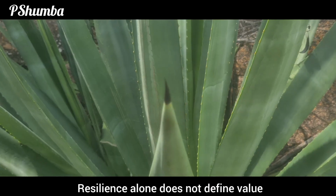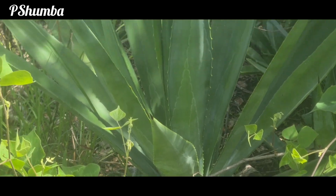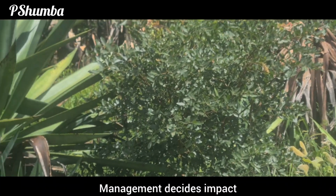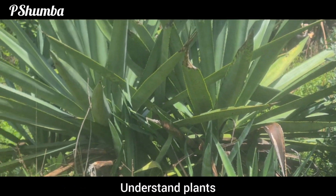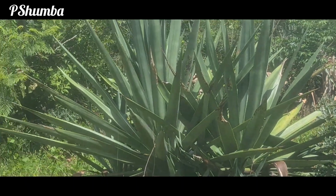Sisal reminds us that resilience alone does not define value. Whether a plant becomes a resource or a problem depends entirely on how we manage it. And understanding plants is the first step towards using land wisely.